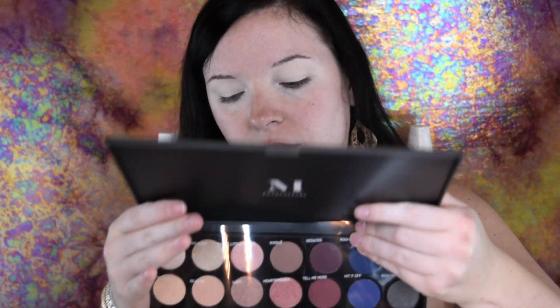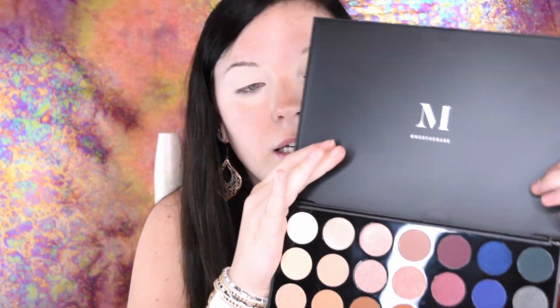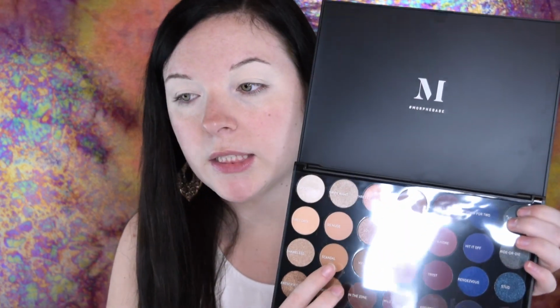So we are going to be going in with the 35V. The colors my mom actually wanted me to use for my transition shades. She had mentioned two of them. So she had mentioned Scandal and she had mentioned Risque. So that's what I'm going to go in with right now.